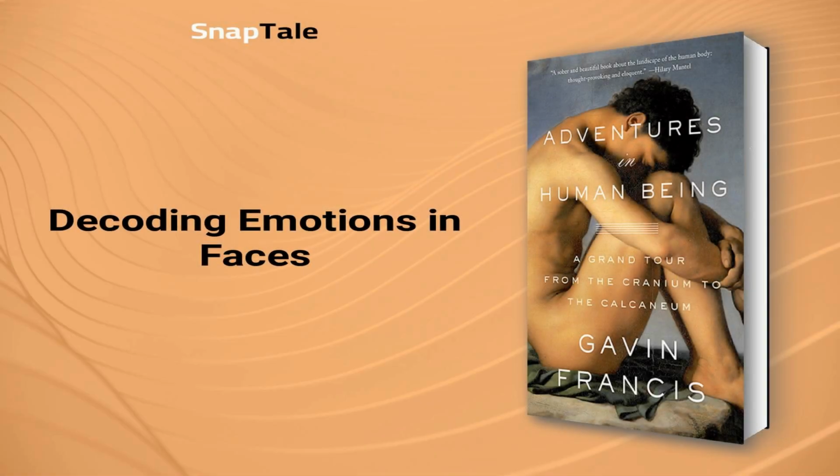Decoding emotions in faces. Our facial muscles reveal a world beneath the surface, painting a vivid picture of our emotional lives, as they enable us to express a vast array of emotions. The subtlety and complexity of these muscles have piqued curiosity since the time of Leonardo da Vinci, who used this knowledge to portray human emotion in his artwork authentically. This unique ability to express emotions makes our face arguably the most human organ.